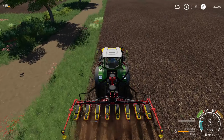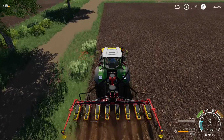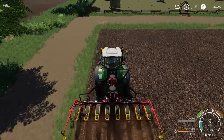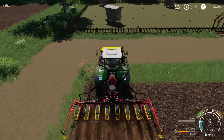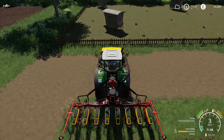So I'm going to get on with planting this field. This seed is going out at an absolute rate. We're definitely going to have to fill up a couple of times before we finish. Right, I'll keep going with this and I'll catch up with you in a bit when we're done.